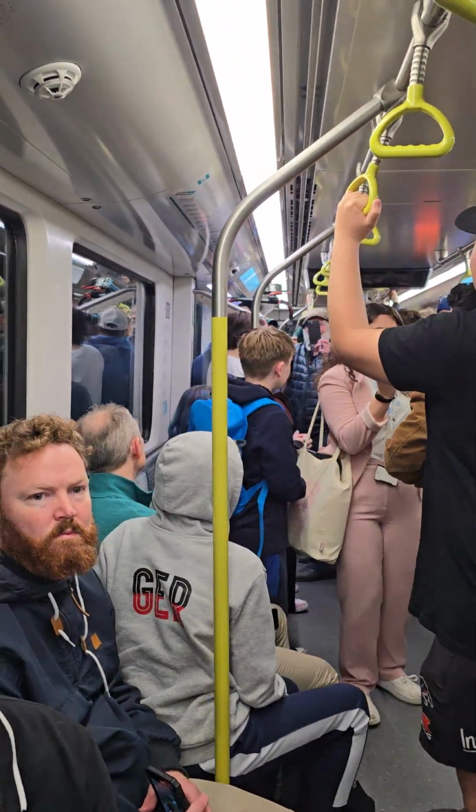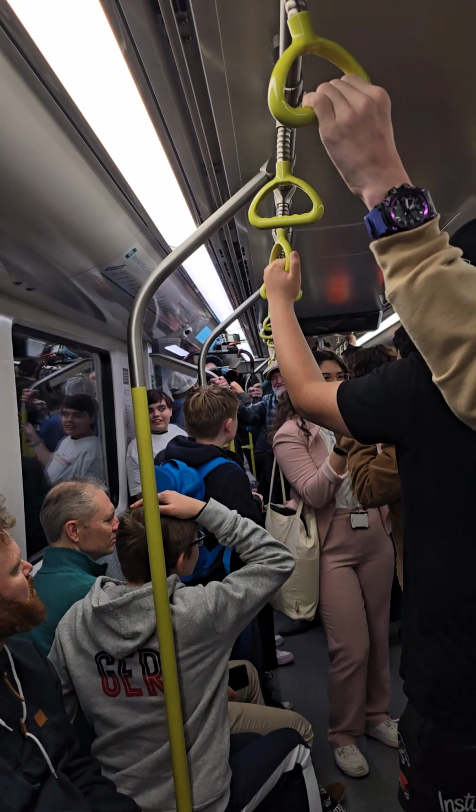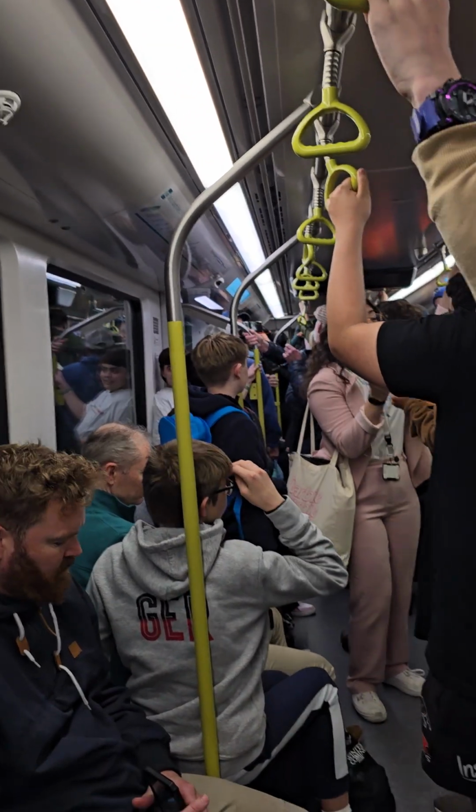Okay, I think this is as far as I'm going to go. I don't think I'll find a USB port today. Or at least on this train anyway.